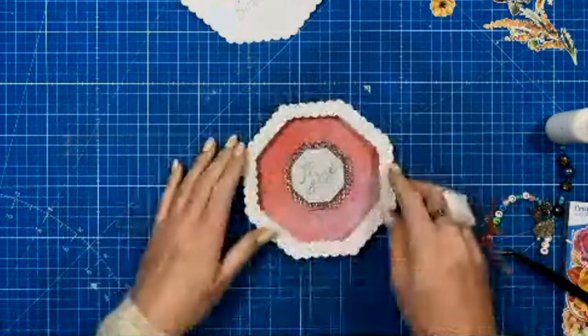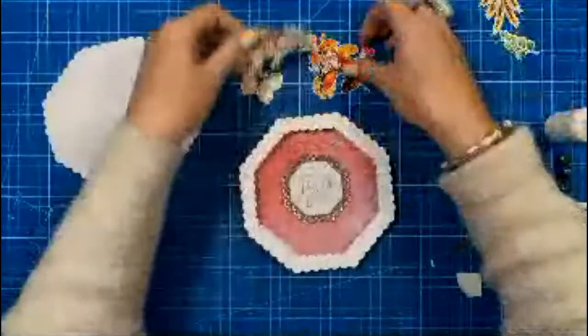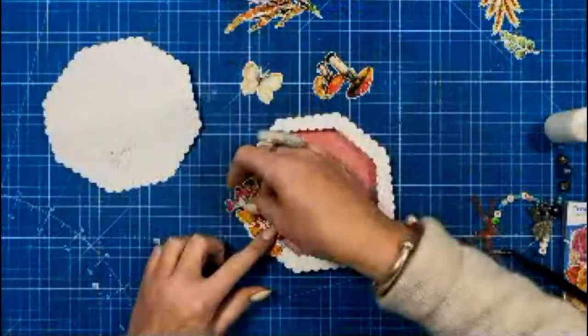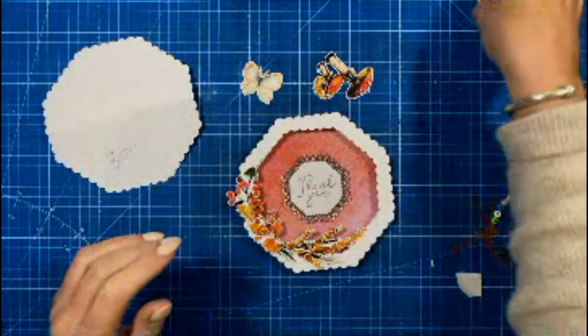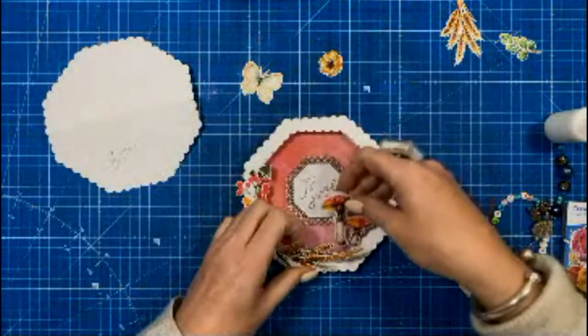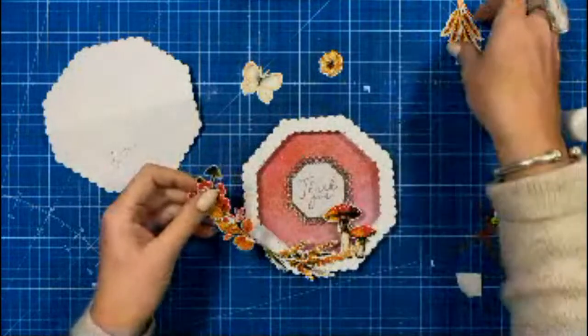I did write B for bottom there, but I've not stuck thank you in the right one, so I'll change it all in a minute. It's fine. And then with all these pieces here, I'm going to just start wrapping them around the frame and just stick them down. And I just thought, I love the little toadstool. Yeah, they're gorgeous, aren't they? Really, really cute.